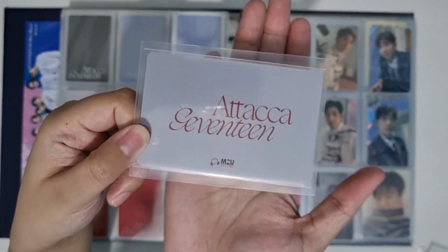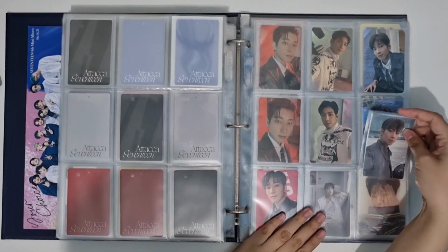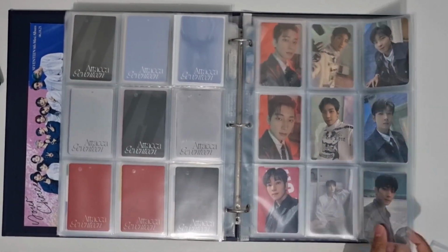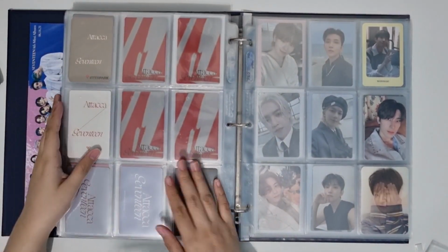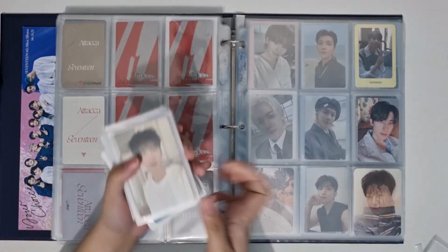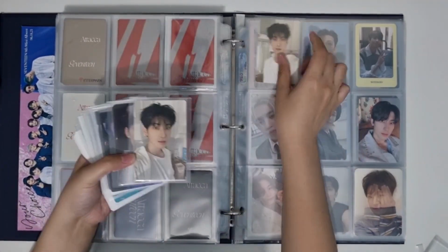This is from MTU, and this is the one where he's riding a motorcycle at the back. It's not the same as the first two denim cards, but it's somewhat similar in color, so I just put that there, and that is how the back looks. So I want to say that is everything for my Attacca Wonwoo. Oh, never mind, I do have more.